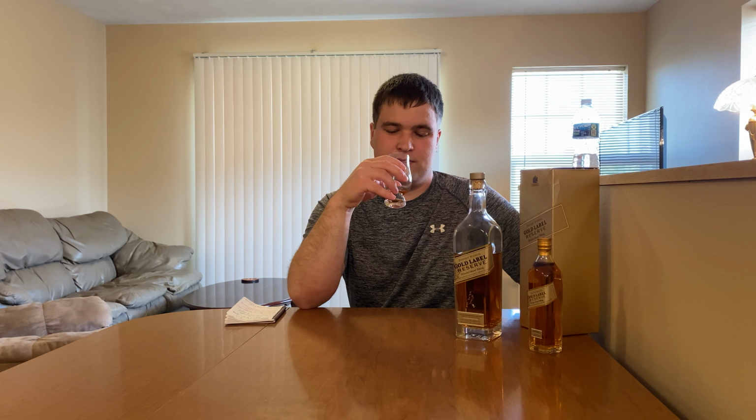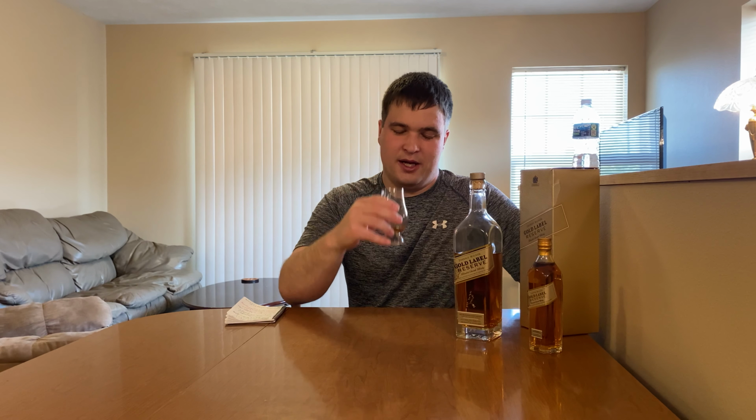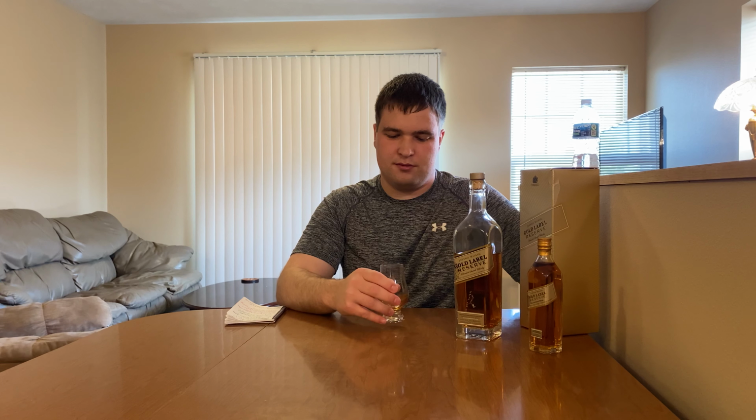Yeah, this whiskey's just, there's not a lot going on the nose or the palate. It's like a watered down version of the Platinum, but yeah, just that very hint of smoke lingers, but no other flavor lingers, but there's not a ton of flavor on the palate to linger.